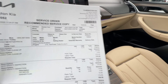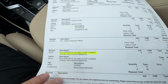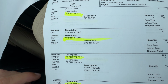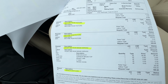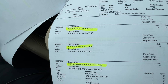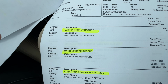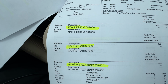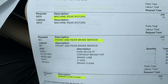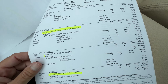And then this is what Clarington Kia has done to the X3 to make sure that it is ready for sale for you. So we've done an oil change. We've also changed the engine air filter, the cabin air filter, and the front and rear wipers. We've machined the front rotors and the rear rotors. So taking those brake, what do you call them? My gosh, brake rotors. They're right there, rotors. Taking the brake rotors off, putting them on a machine, getting all the rust and everything off them, then putting them back on. Done a front and rear brake service, so we lubricate the brakes, clean them up, make sure they're all good and put them back together, and then done a brake fluid flush. So we've done the brake work to bring it right back up to spec.